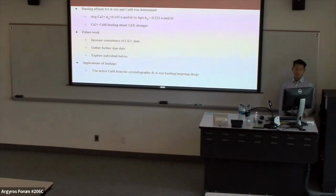Conclusions. We have successfully determined the binding affinity between ACIN and calmodulin, with our average calcium KD at 0.145 micromole per microliter, and in apo conditions, a KD of 0.523 micromole per microliter. Therefore, our calcium-conditioned calmodulin bound about 3.6 times stronger to alpha-synuclein.